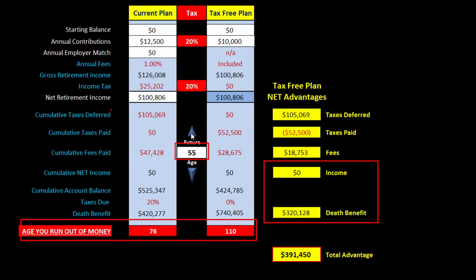Let's take another 10-year jump. Here we are at 65. The fees are now $80,000 less. The death benefit, over $420,000. Let's go 10 more years. Here we are at age 75. The Index Life program is now $124,000 less in fees. And they've paid over $174,000 more in taxes with the 401k or qualified type plan.